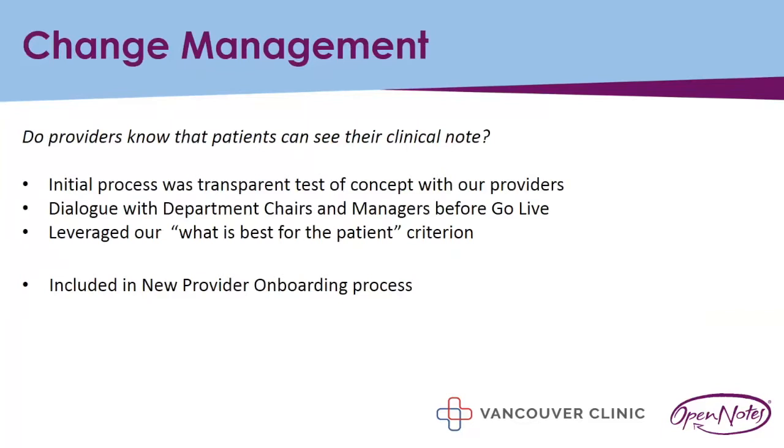And then as we onboard new providers, we talk to them about the fact that we have OpenNotes, and this is an example of how we are patient-centered, how we make decisions with new processes by engaging providers, evaluating the concerns, and so on. And I have to say our new providers generally seem pretty enthusiastic about this. I have not had any horrified providers, at least not that said so to me. And they understand that this is part of trying to build a more collaborative relationship with our patients, so that they understand what's going on and can participate in their care.